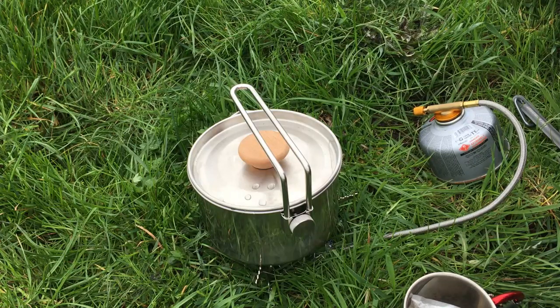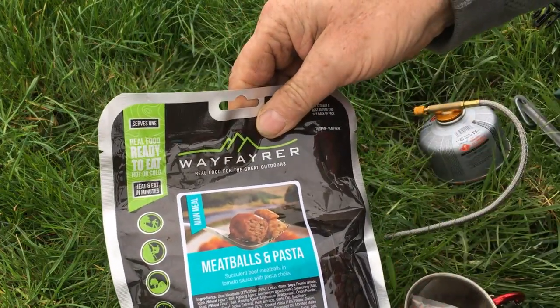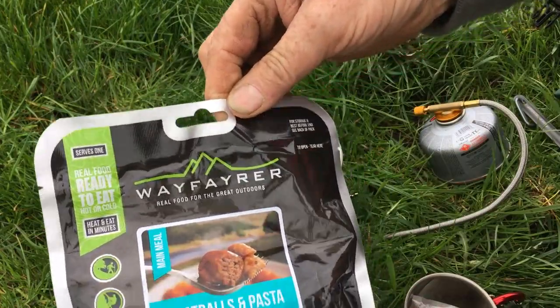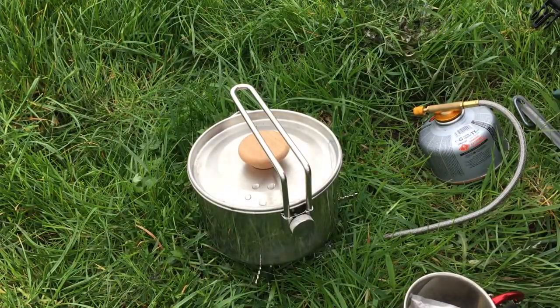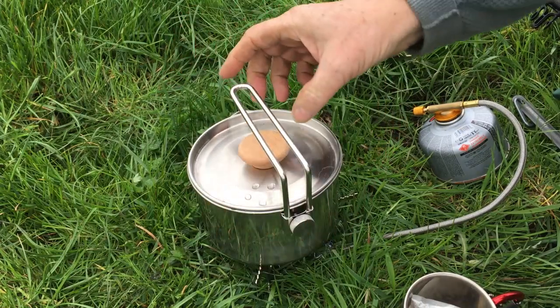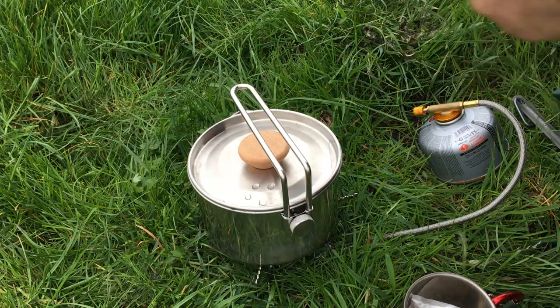Oh, yes, 1 o'clock. It's time for lunch. 20 past one roughly, but near enough. Right, we will put our lunch on. Brought one of those to try today. Wayfarer's meatballs and pasta. So, see how that goes. How I'm going to get that in there, I don't know. But time will tell.